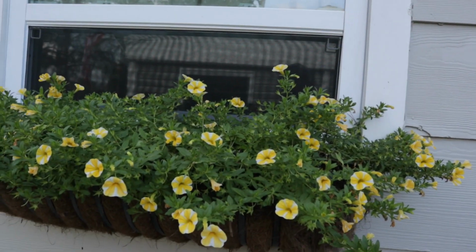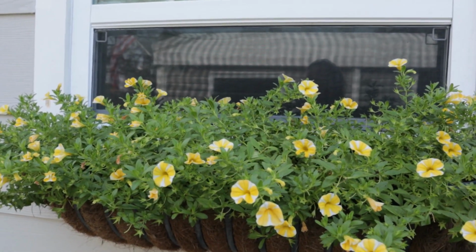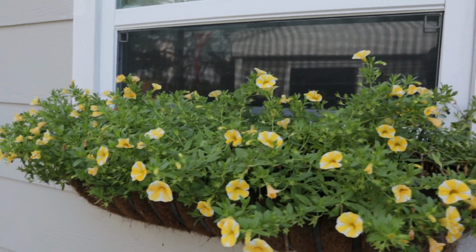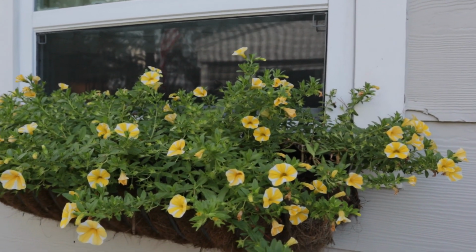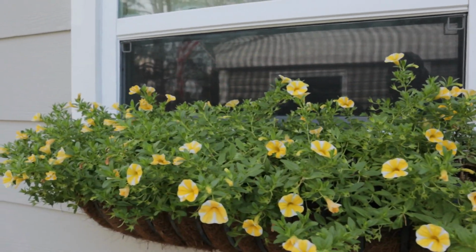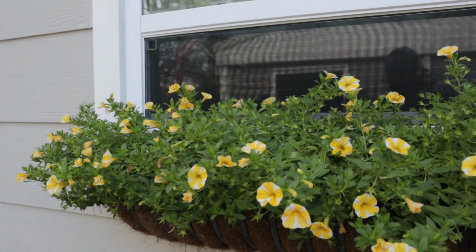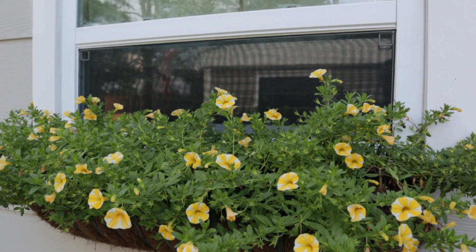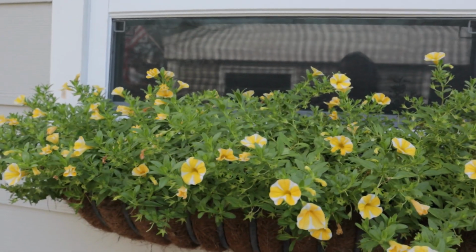Now, you guys saw me put this arrangement together in a video in the early spring. These are the Calibrachoa. They are variegated. I've trimmed this back a couple of times now. This thing is just doing really well here, and from the inside of my kitchen, this is where my sink is. It is so pretty to look out the window and see these glorious yellow and white blooms. I've really been enjoying having this window box set up here.